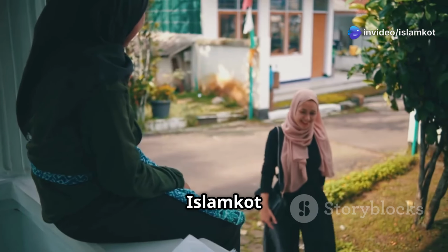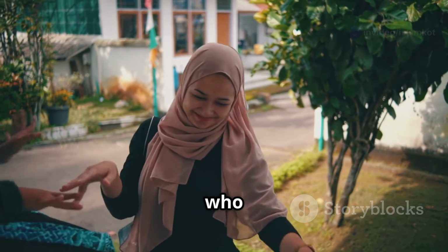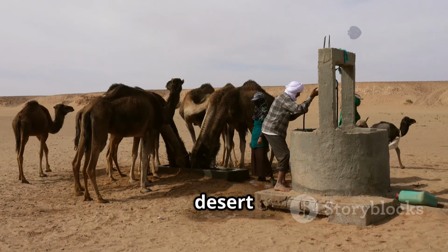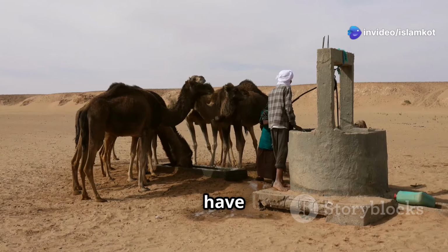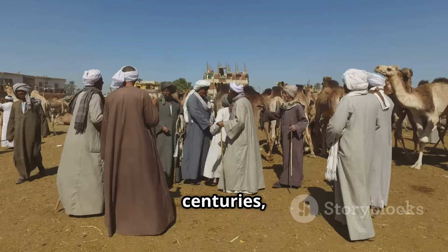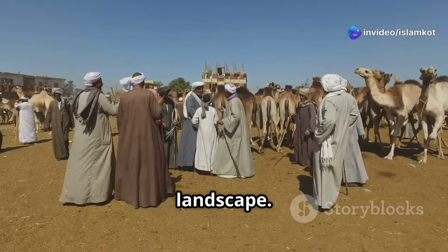The people of Islamkot are known for their hospitality. Visitors to the town are often struck by the warmth and friendliness of the locals, who are always ready to welcome strangers with open arms. They are also very resilient. Living in the harsh conditions of the desert requires a great deal of strength and determination, and the people of Islamkot have these qualities in abundance. They have learned to live in harmony with the harsh desert environment. Over the centuries, they have developed traditional methods and practices that help them survive and thrive in this challenging landscape.